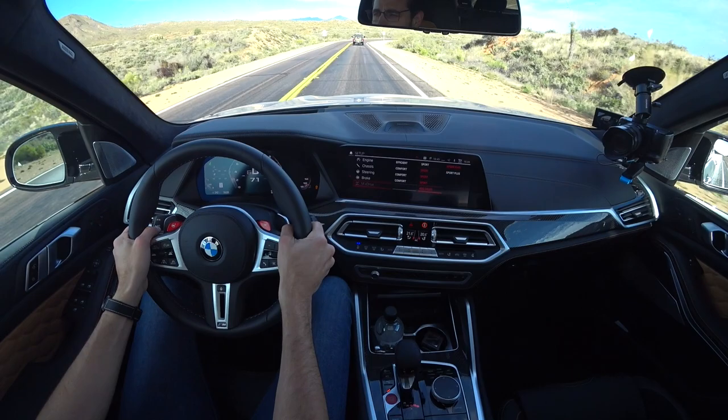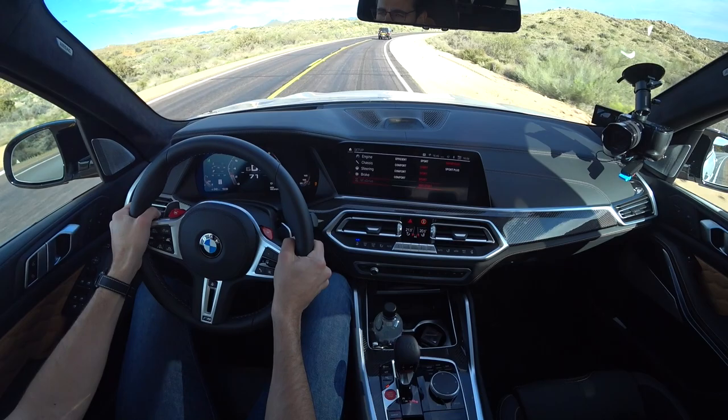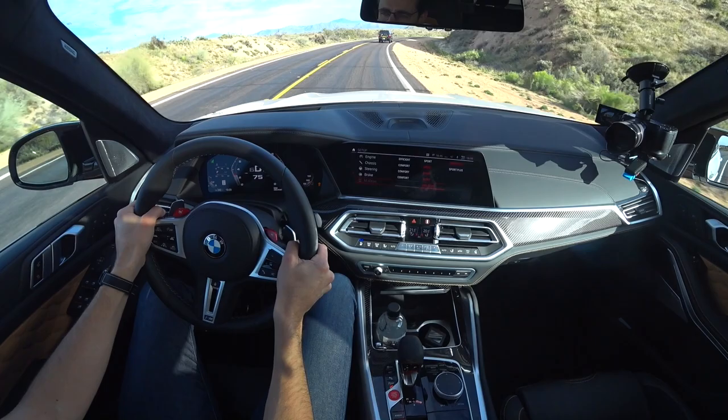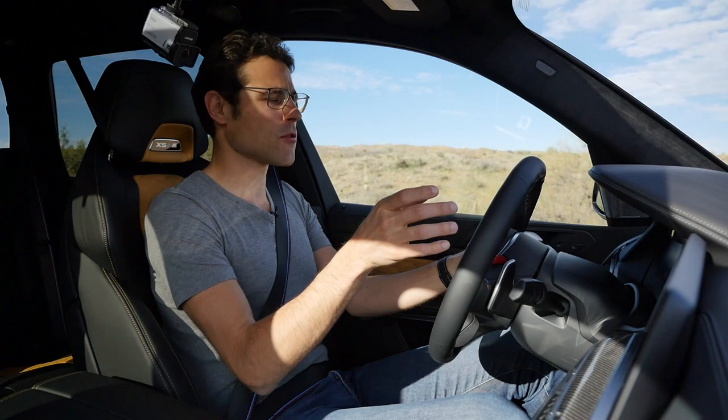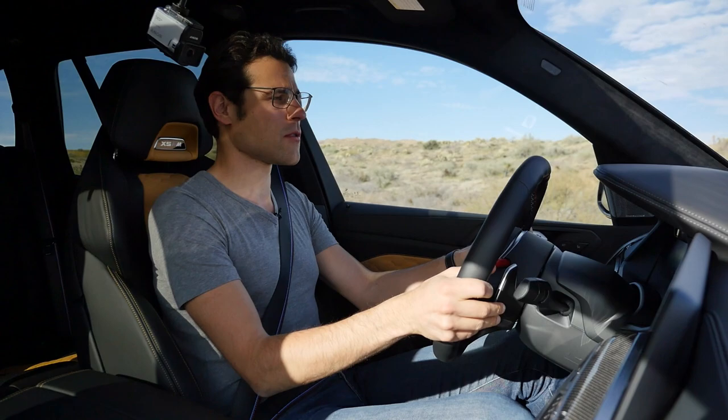But I felt that they did have a better compromise of sportiness and comfort. Here, really, everything is shifted towards the sportiness. So the more sporty and, you know, comfort compromise would definitely be the M50i. This one here really goes all the way in the sports direction.